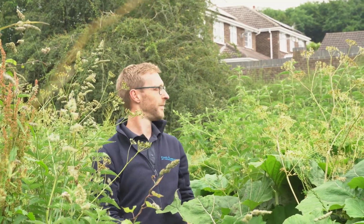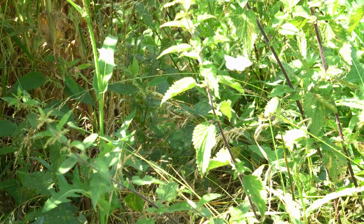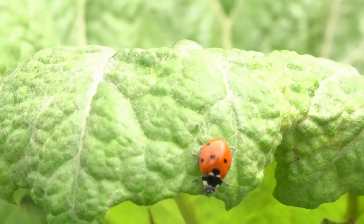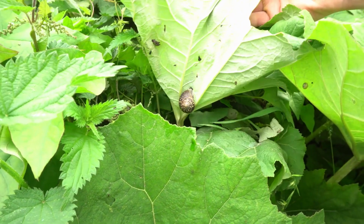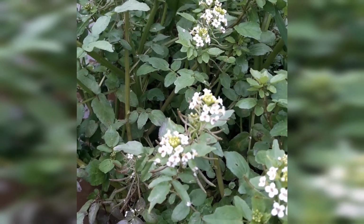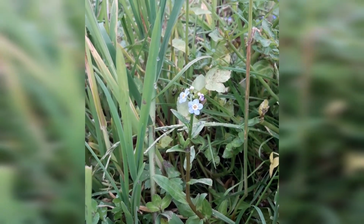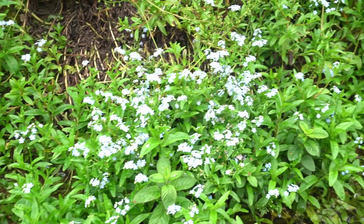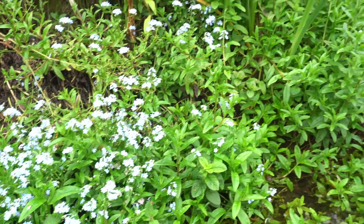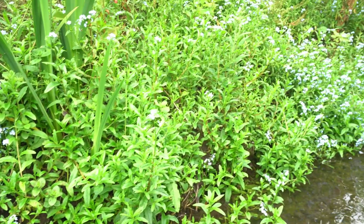A great family activity is becoming an insect detective. Take a closer look at flowers and plants growing along the river to hunt down bees, butterflies, ladybirds and mayfly species. In the river, look out for water starwort and fool's watercress along the edge. You can see the blue flowers of water forget-me-not and smell the sweet aroma of water mint. Also, keep an eye out for classic chalkstream plants such as water crowfoot.